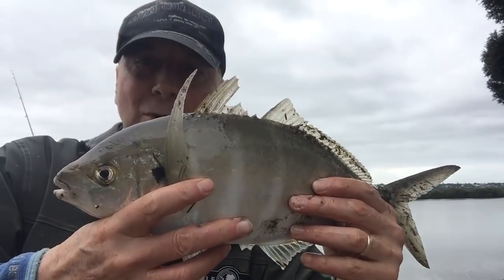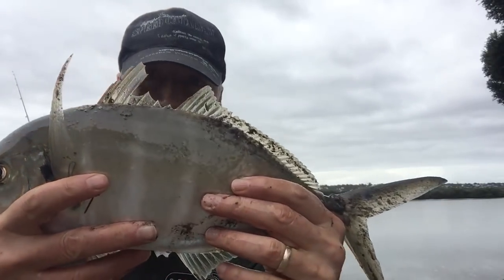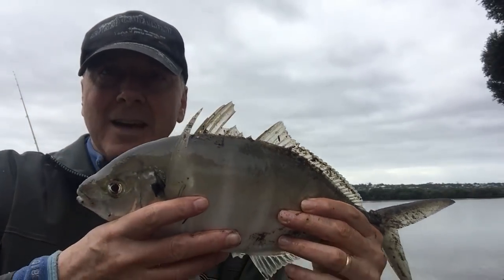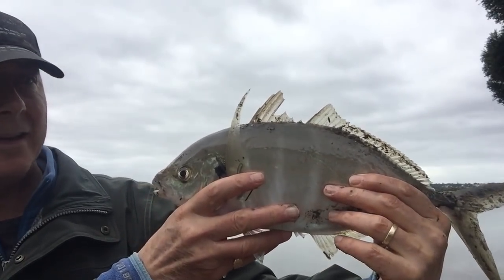It just shows you the burley really works. He took that chicken. He's seen a few altercations in his time by the looks of it, so the top of that dorsal fin. And I'm going to put this one back. What a beautiful fish, eh?